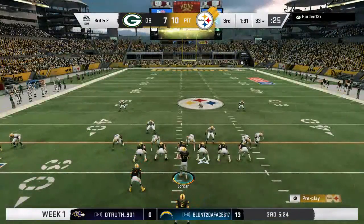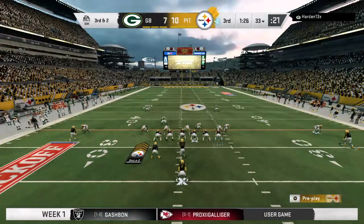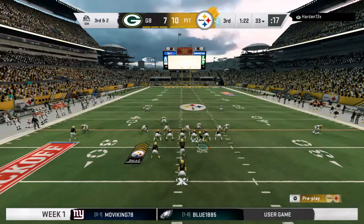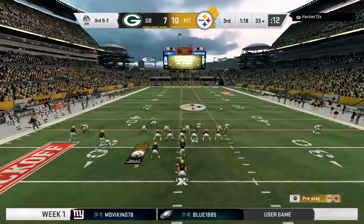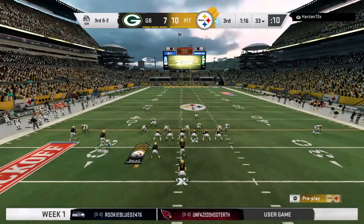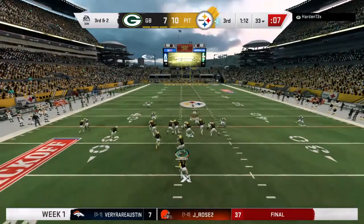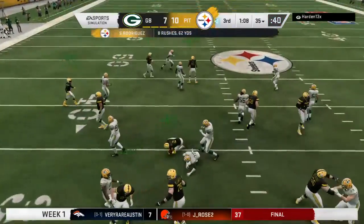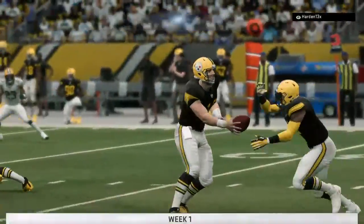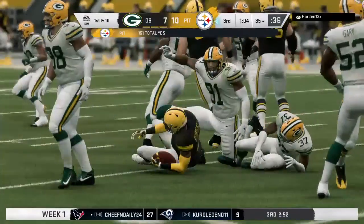It looks like the Packers have added an extra DB on 3rd down. Big grip, and he'll give it here to his running back, and he's going to have the first down yardage to the 35. 2 yards and able to get the first down in the process.